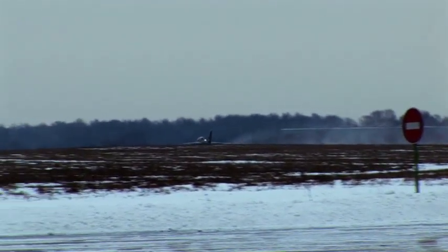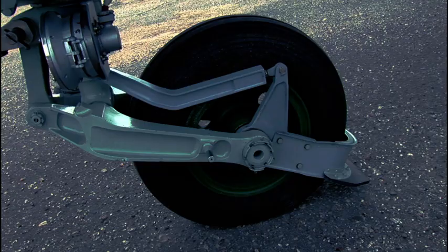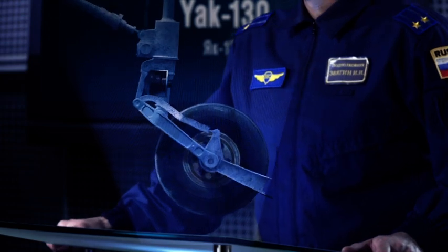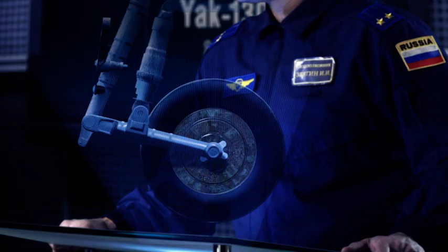The Yak-130 can operate even from unpaved airfields due to nose landing gear with a mud guard and lever-type main landing gear with low-pressure tires.